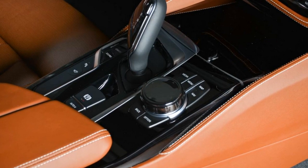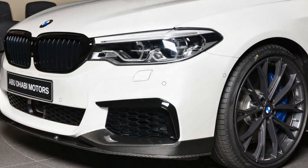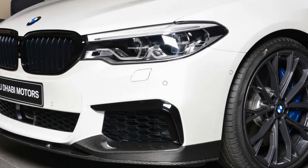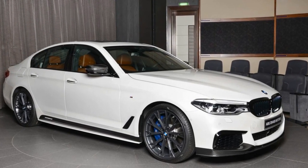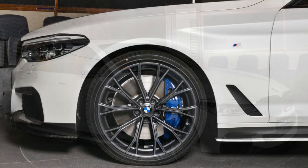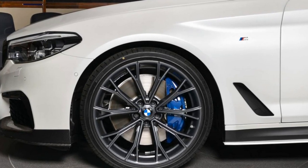There's no mention of upgrades being done under the hood, but the standard M550i xDrive model already has plenty of punch under its belt. The 4.4-liter V8 delivers 462 horsepower, and thanks to the xDrive all-wheel drive system, the M550i is faster than the old F10 M5, doing 60 mph in 3.9 seconds. That's plenty fast for most people out there.